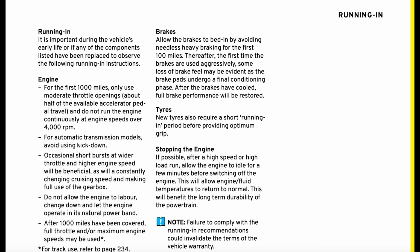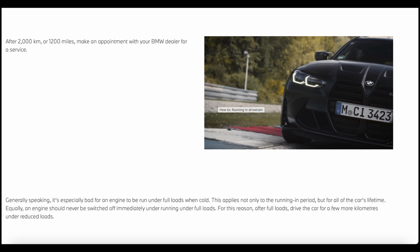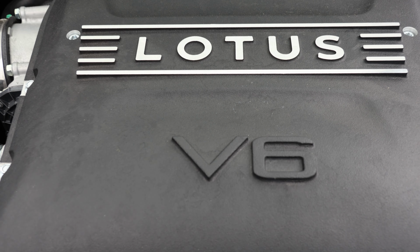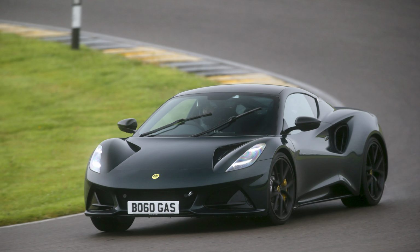These are the instructions that I found in the Lotus owner's manual. If you do ignore the running in recommendations and drive your car hard or flat out straight away and something goes wrong later down the line, Lotus may not cover it. Just for comparison, as I've owned a couple, BMW's M cars require their cars to be taken to a service centre and have the oil changed after 1200 miles, and it does invalidate the warranty if you don't do that. All of these instructions and taking your car in for a service so soon after collection might come across to some as an inconvenience, but I just look at it as a way of getting to know my car before I can really try and get the maximum out of it.